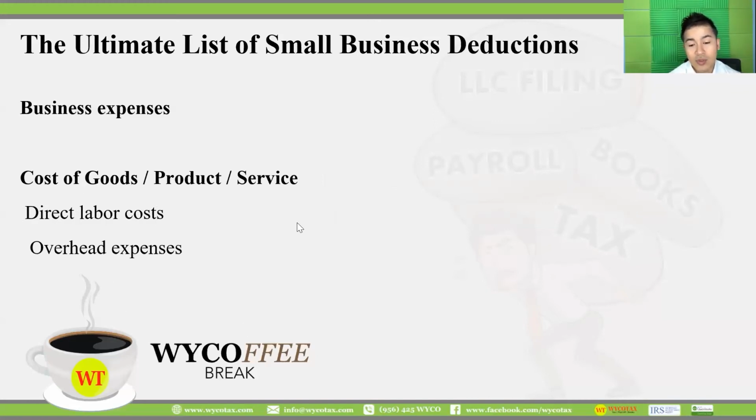What is the cost of goods? These are all directly related to running your business. For example, you have a restaurant. What do you need in the restaurant? The actual food that you're selling is part of cost of goods sold. From the meat, from the styrofoam, if you're giving straws, napkins, all of those are part of cost of goods. That's the reason why we are doing bookkeeping, because you want to make sure that they are itemized accurately and correctly.